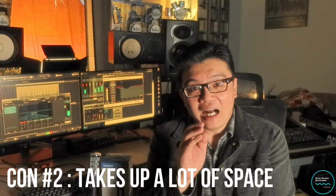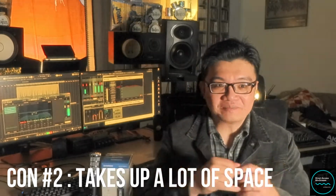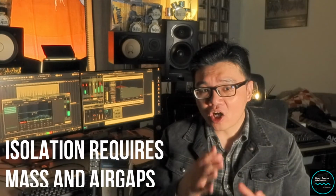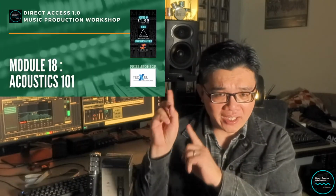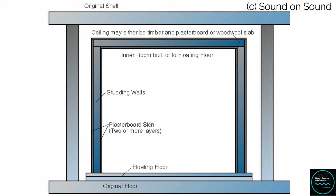Now, the second disadvantage: ISO booths take up a lot of space. Isolation can be achieved only with a combination of mass and air gap. Once again, please refer to Acoustics 101. Click on the link to watch that video if you haven't done so already. An effective vocal booth uses a room within a room design, in which the inner walls, the floating floor, and even the ceiling are separate assemblies from the actual building itself. Without going into complicated math calculations, this simply means that you need very thick walls, and you need an air gap between the inner and outer wall assemblies if you really want to achieve proper isolation.